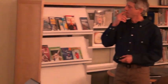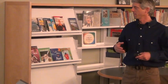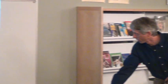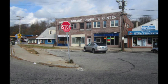Okay, so I'm a firm believer in what I said, doing case studies, looking at similar problems and how they've been solved so that we don't make the same mistakes or that we learn lessons from other people. So this is a place in Brooklyn. Putnam Square is what it's now called. It used to be referred to as Putnam Triangle because the triangle was this little island in the center of the intersection.